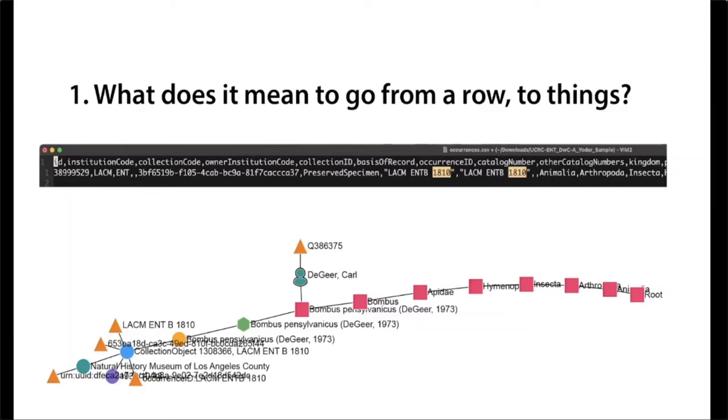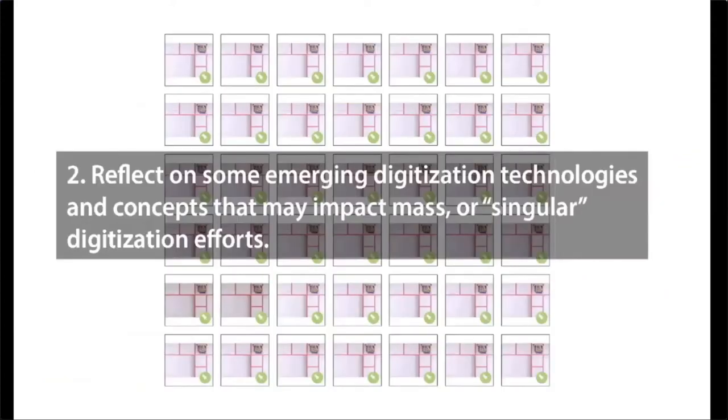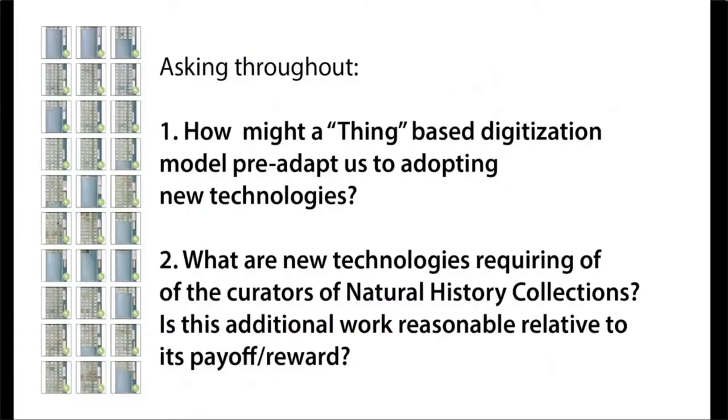And then I'll point out a couple of emerging digitization technologies and concepts that may impact mass or singular digitization efforts. Some of these are coming from ideas that were presented at TADWIG last year, and some of these are ongoing efforts or new efforts that have emerged recently. So I'd like to ask a couple of questions or have people think about a couple of things throughout the presentation, and maybe these will lead into some questions during the panel after the talk.